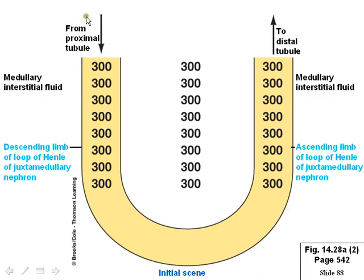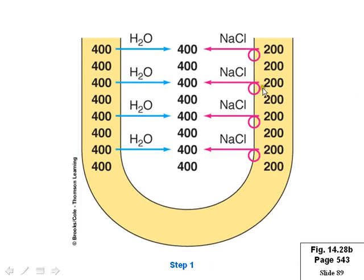And here's how it works. So when it starts pouring into the loop, right now it's isotonic. But what's going to happen are two mechanisms, and they're on opposite sides. This is the one that's descending. What can move here? Water. This is the ascending. What can move here? Salt. So what happens is the salt starts getting actively pumped into the tissue.